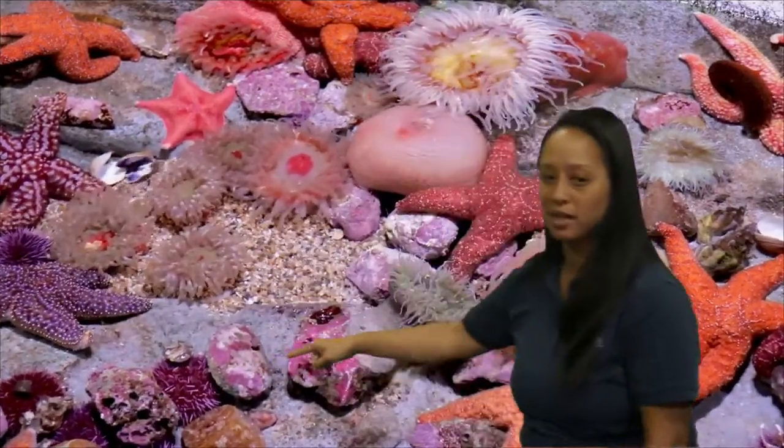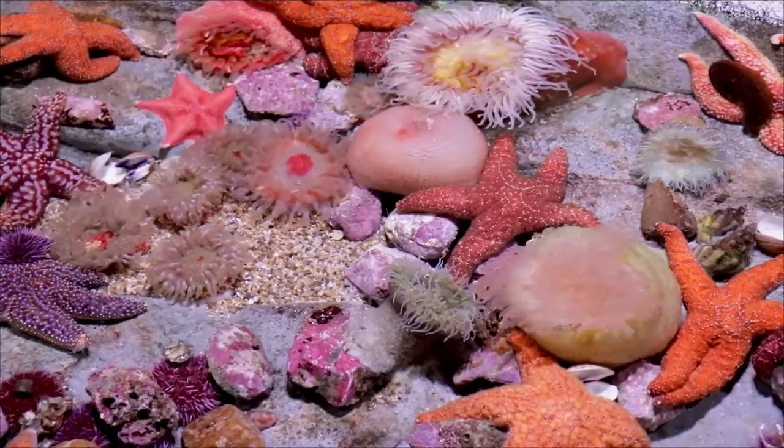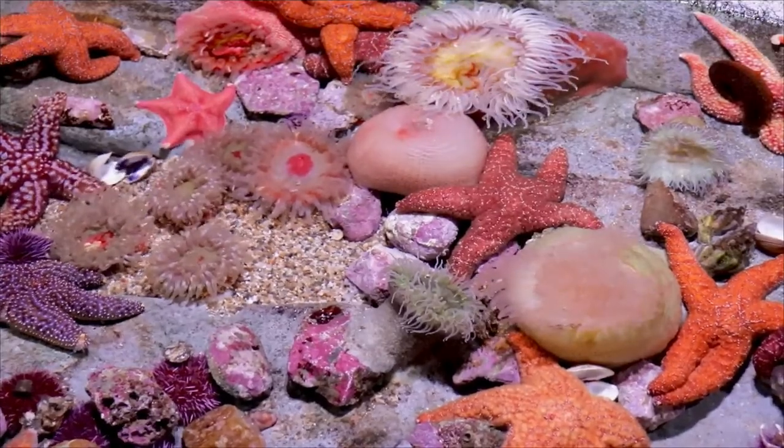This one is a purple sea urchin, and then there are these sort of red sea urchins down here, although we do have some really red ones with very long spines. So I think actually these might also be purples. It's kind of hard to tell in this video, but we have all those pokey looking creatures, the urchins.